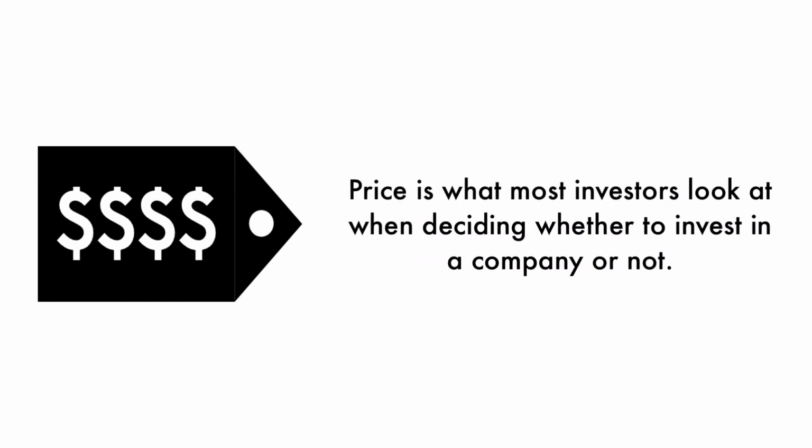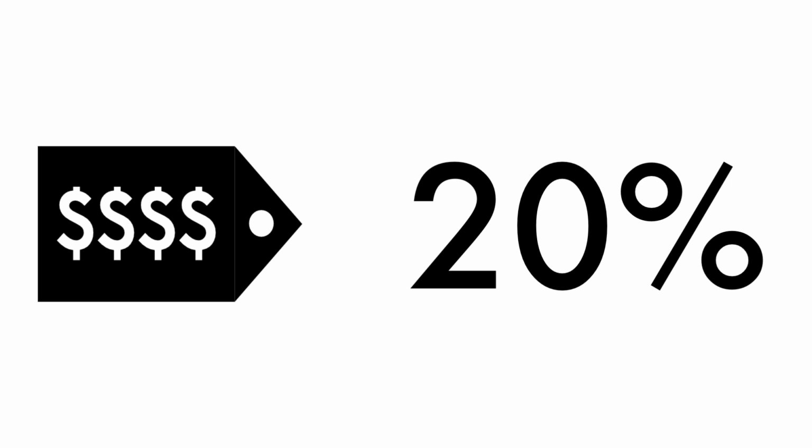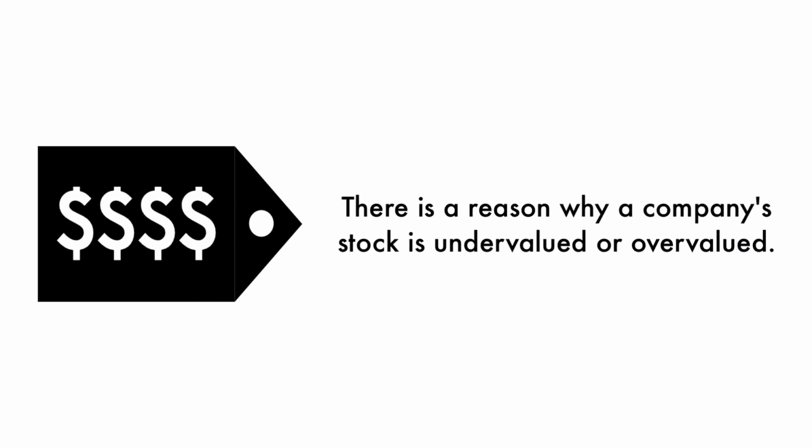Price is what most investors look at when deciding whether to invest in a company or not. But price per share shouldn't be the most important consideration. That's why 20% of this analysis is attributed to the company's intrinsic value. There is a reason why a company's stock is undervalued or overvalued. An undervalued stock may be undervalued because it's simply a terrible business. And the other side is true as well.